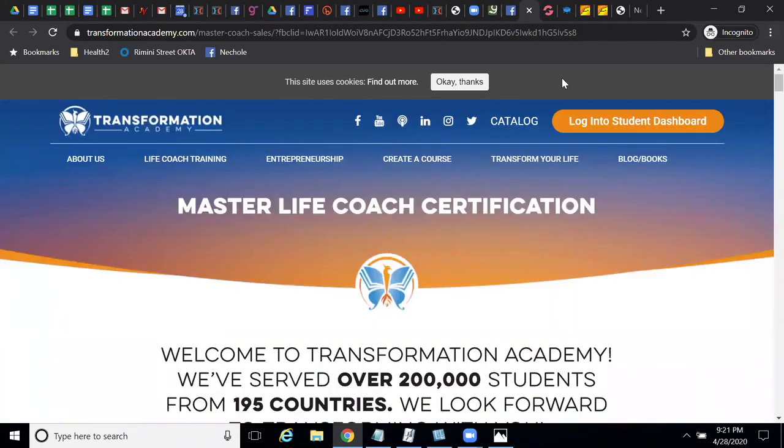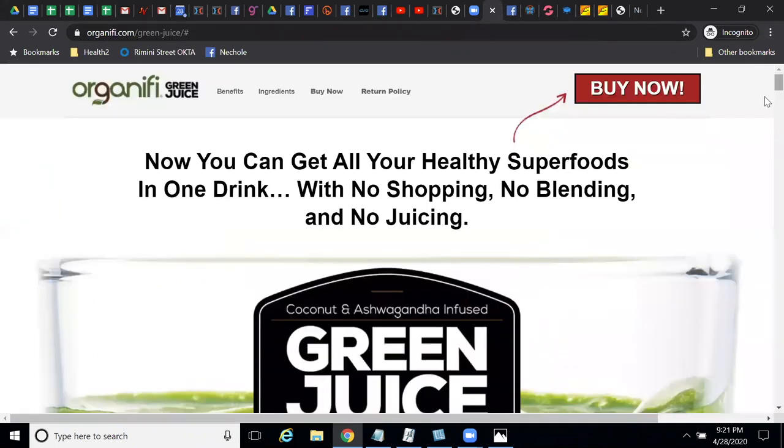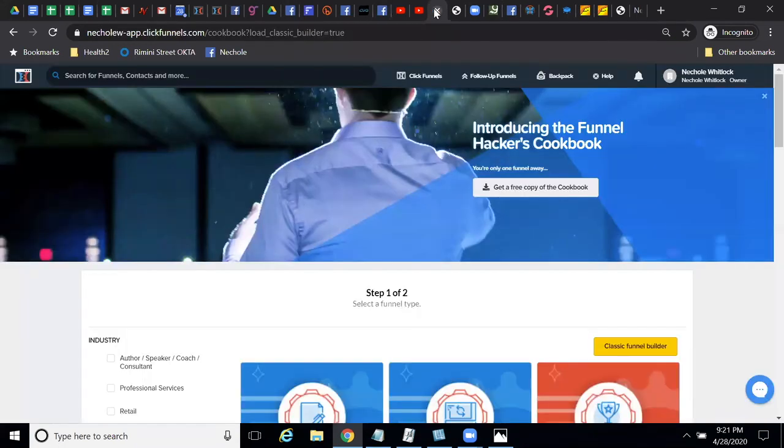These are all funnels. And so what I want you to know is we've looked at a couple of different funnels, but none of these are for a single product. And I was hoping to come across a single product funnel. So since we don't have one, Organifi, this is a single product funnel. And I can take you into my ClickFunnels account so we can go and look at a single product funnel. So this is my account.